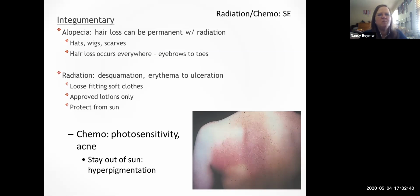With radiation, you may get desquamation, erythema, to ulceration. So desquamation is the disruption of the skin growth. It's not a burn like a sunburn that comes from the outside in. What's really happening with radiation burns, they call them burns, is that it's disrupting the dividing cells in the dermis, right? The dermis is dividing to create the epidermis, and the epidermis is always having skin fall off, right? And so the skin falls off, but you have new skin ready to be there.